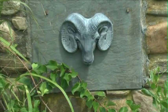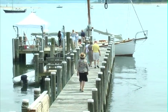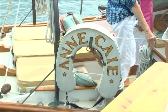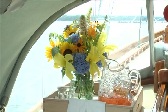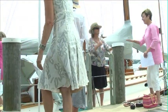We are on Big Ram Island on the dock to visit with this beautiful yacht, Caie, because we wanted to show people that not everyone lives in a house in the summertime. And we wanted to portray a really wonderful way to be on the water, like people used to do in the old days. Captain Roxy, darling, is the one who maintains this beautiful boat. She is owned by a private family for use with their grandchildren.